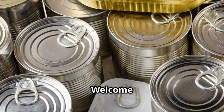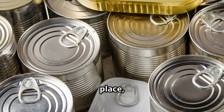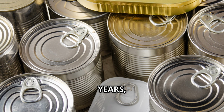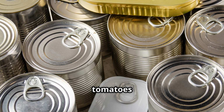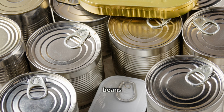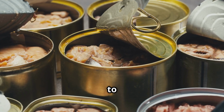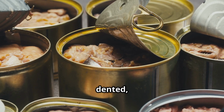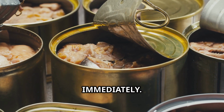Canned goods. Welcome to the land of the immortals. If you store these in a cool, dark place, most canned goods are safe for years, as long as the can isn't damaged. High-acid stuff like tomatoes will be best for about 18 months, but low-acid foods like corn and beans can last for 2 to 5 years or even longer. The only time to worry is if the can is super dented, bulging, or rusted. If you see that, throw it out immediately.